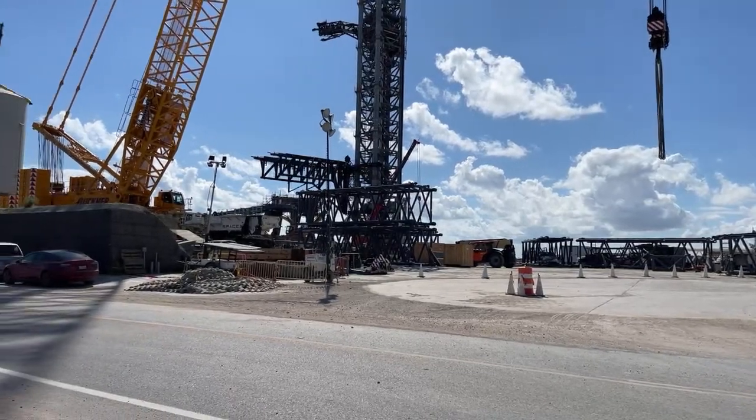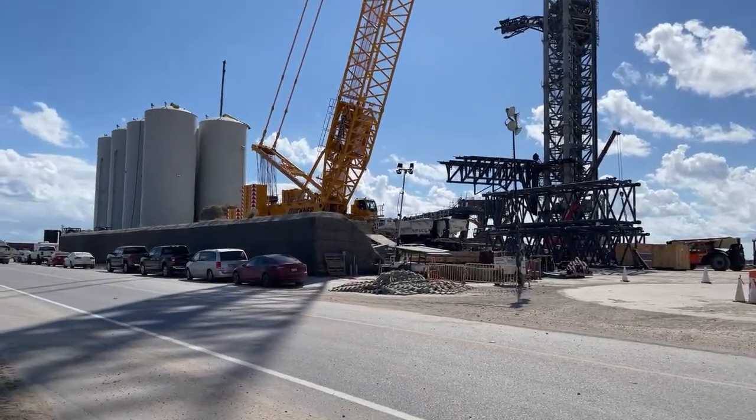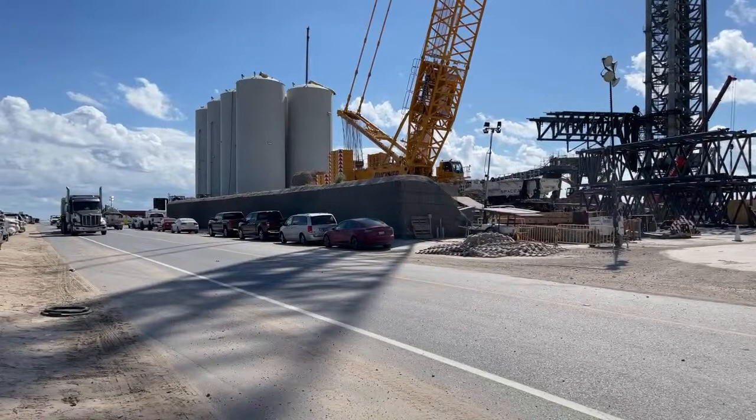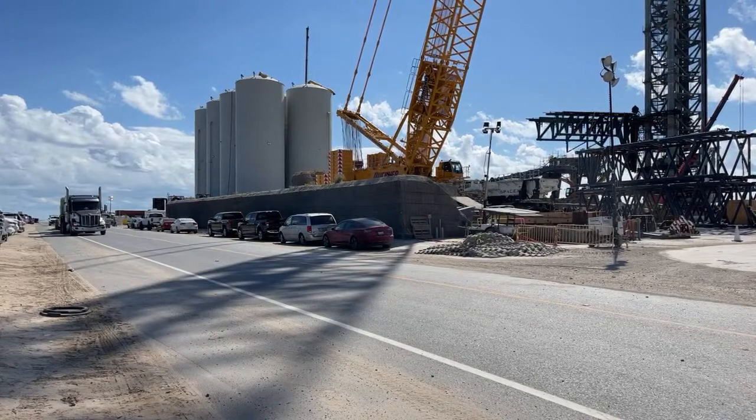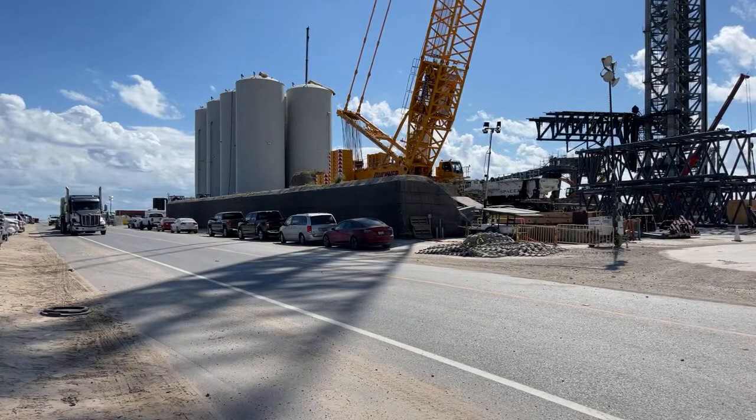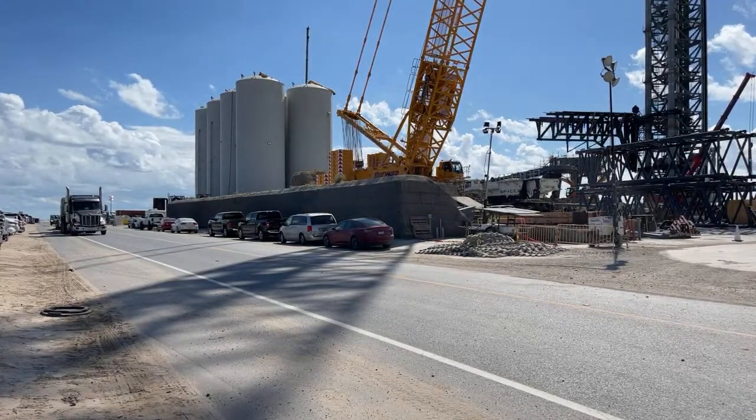The perlite blower was loaded on the green one. It was loaded onto that truck over there, so they are taking it out of here. I'm not sure if they're done with putting in the perlite insulation, but they just loaded up the green machine. It'll be passing us soon.